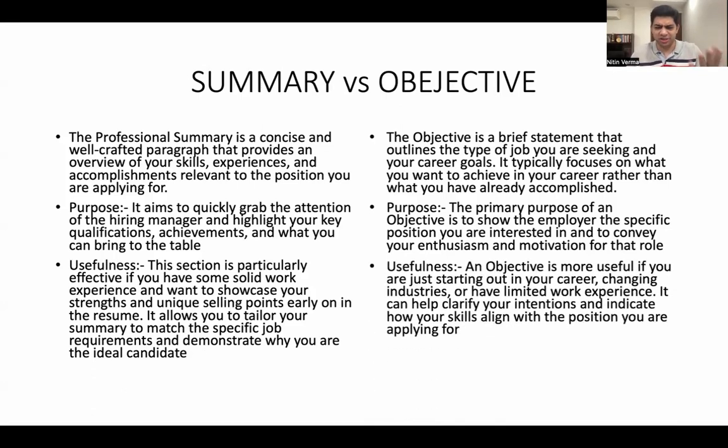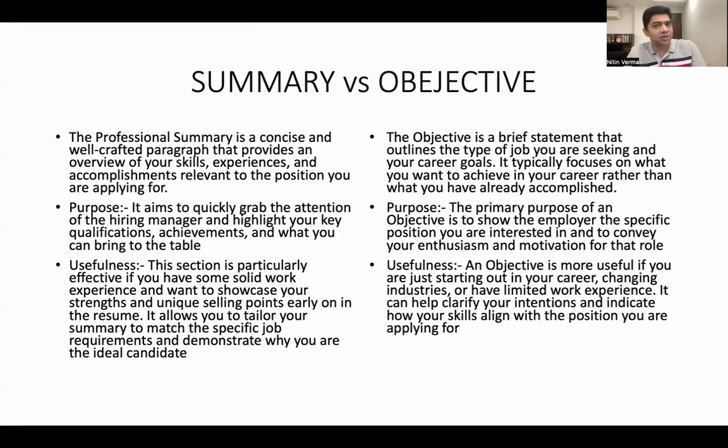But suppose you're a fresher, right? Here the objective is more useful if you have just started out in your career, are changing industries, or have limited work experience, because then you don't have to showcase something of the past. What you're showcasing is how capable you are in future, why it makes sense for you to be a part of this company. So it can help clarify your intentions and indicate that your skills and values align with the requirements of the company.